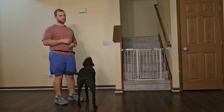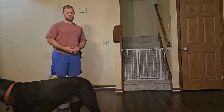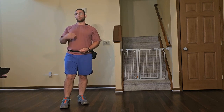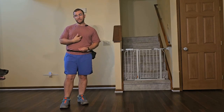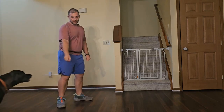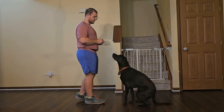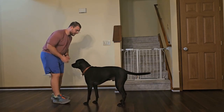I would generally discourage you from using a release of okay. Okay is very conversational, and we don't want our dogs to get released on accident, especially if you're using the stay for something like door greetings. We wouldn't want it to be a situation where a person coming in says okay to me, and then my dog runs out the door. So having a more unique release, we'll say free, but I think break is also a really good, unique release word. Sit, stay, free. Good boy.